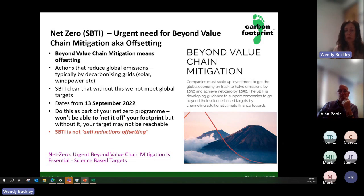You are allowed to use ones that are removals. The problem at the moment is there just isn't enough removals available. And also, as Science Based Targets is at pains to point out, without having the reductions from solar, wind power, etc., we don't get the emissions down on global and societal grids. It doesn't happen, so the models fall over.